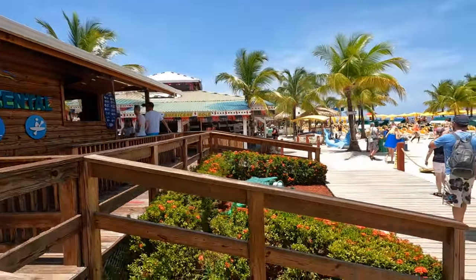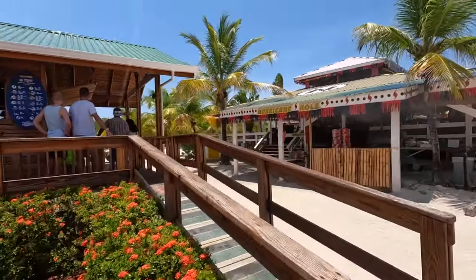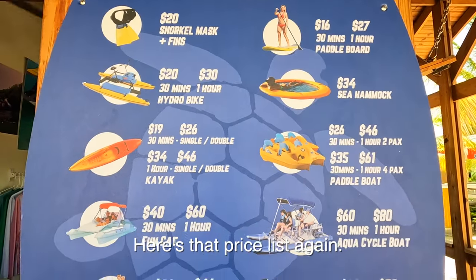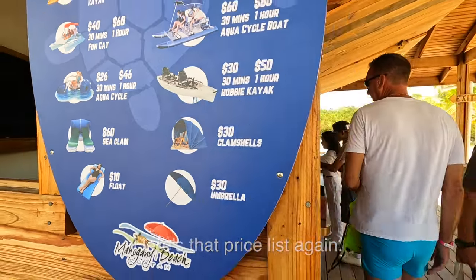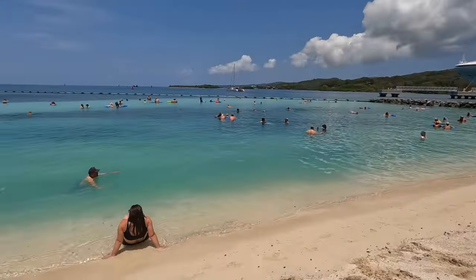Okay, you go up here to beach rental. Right? So there's the current prices. And they're all a little bit higher than people are showing online. But this is May of 2023. So we're down to the beach now.